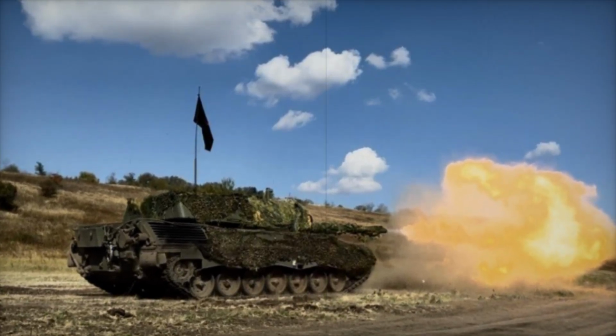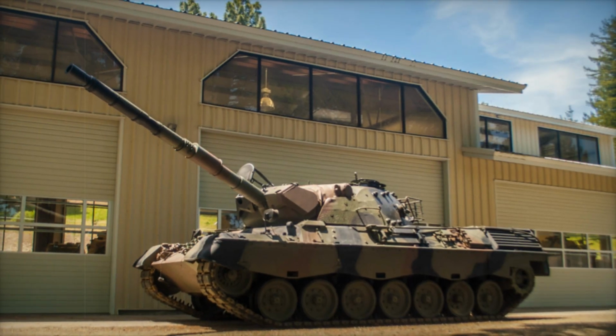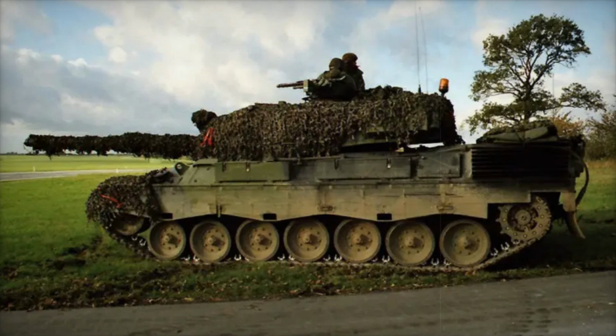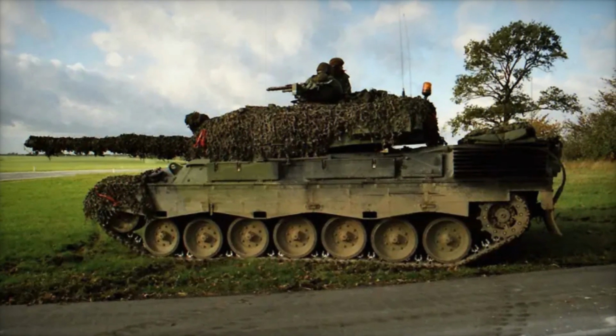As the Leopard 1 rolled out, it wasn't just West Germany that took notice. NATO allies, including Belgium, the Netherlands, Norway, and even Australia, saw the potential of this tank and began placing orders. From 1968 to the early 1980s, the Leopard 1 became a staple in the inventories of many Western armies.